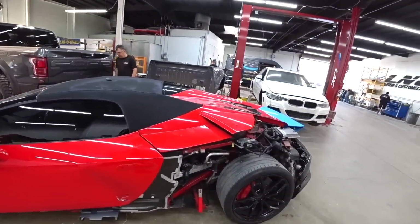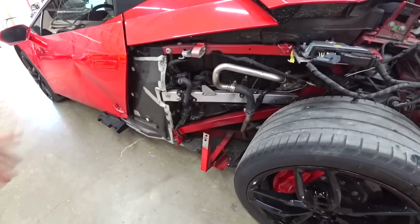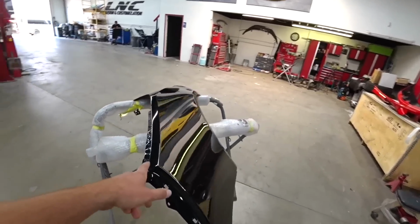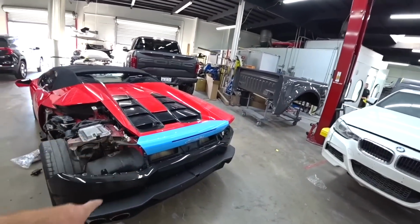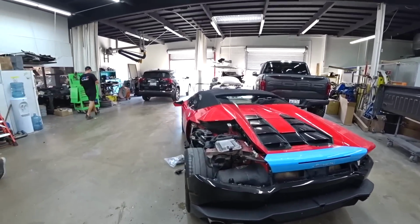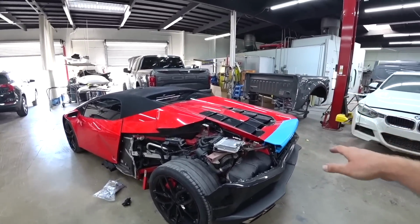Then for the quarter, pretty much they just removed the quarter, and one of the intercoolers probably got scraped or damaged, so we got a new intercooler. Pretty much everything is good up here. We got the new quarter ready, new rear bumper and the spoiler. I don't know what happened to the original bumper and spoiler. I guess somebody had some sticky fingers and it's missing with the tail light. So oh well, stuff happens like that, but we already got all the new parts.